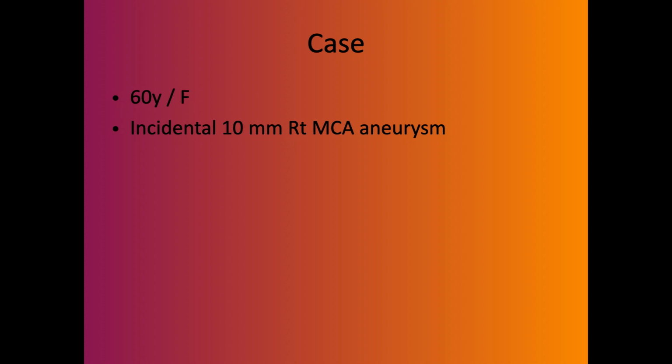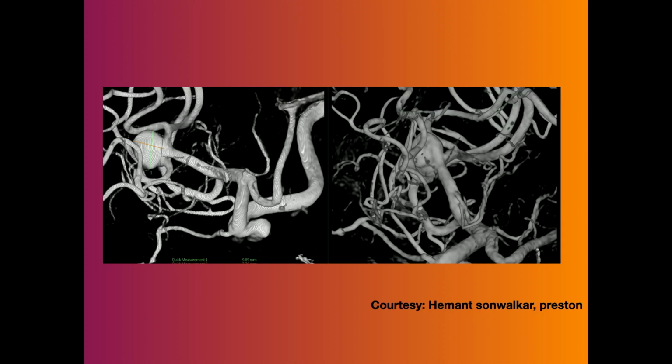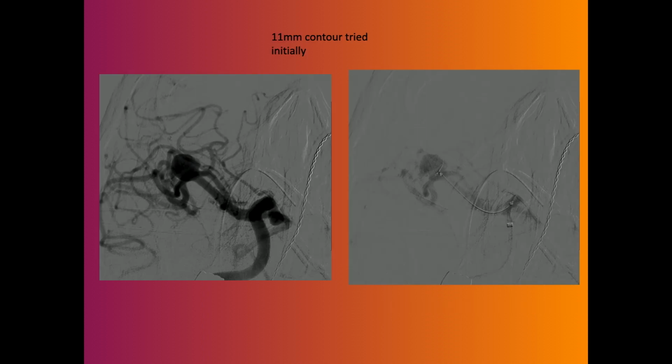Next. It's also a right MCA aneurysm as far as I can see. And you see the sizing on the image. I don't see it. Go to the next slide, please. This is the angiographic image. Again, next slide.